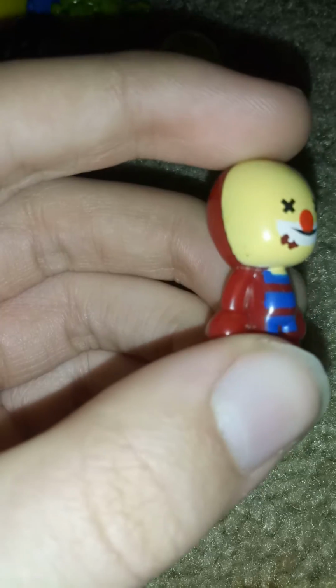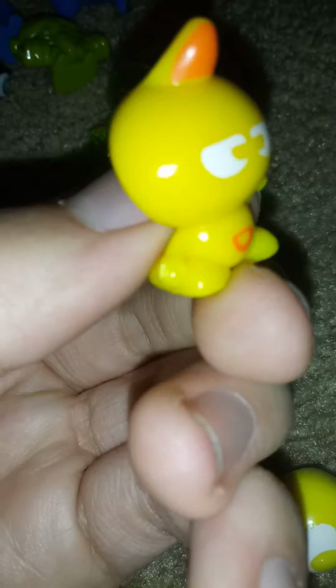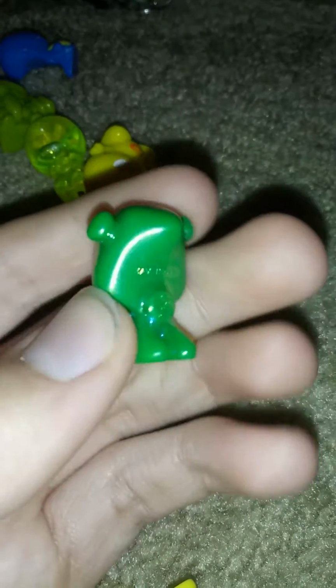Here's what I can only describe as a clown with boxing gloves. And with his paint chipped off. And he's number 2. This guy is number 10. And here's what I can only describe as like a robot or something. He is number, I believe it's number 79, I believe.